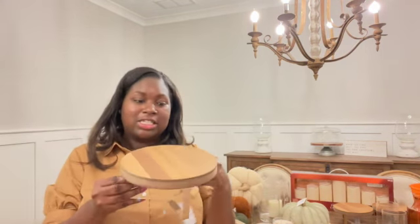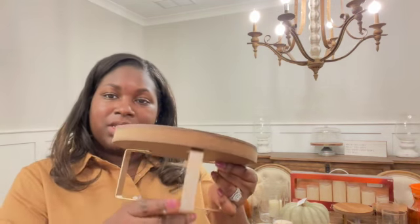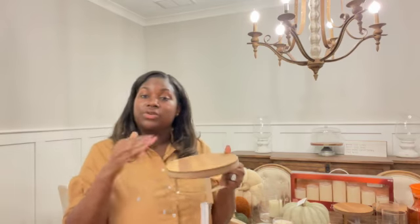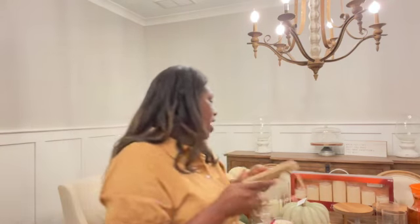Also in Target Dollar Spots, they had these really nice risers. They have a rose gold base on it. They're really, really sturdy. So I like these. You can use these to give things height when you're decorating. So I picked up three of these to have on hand.